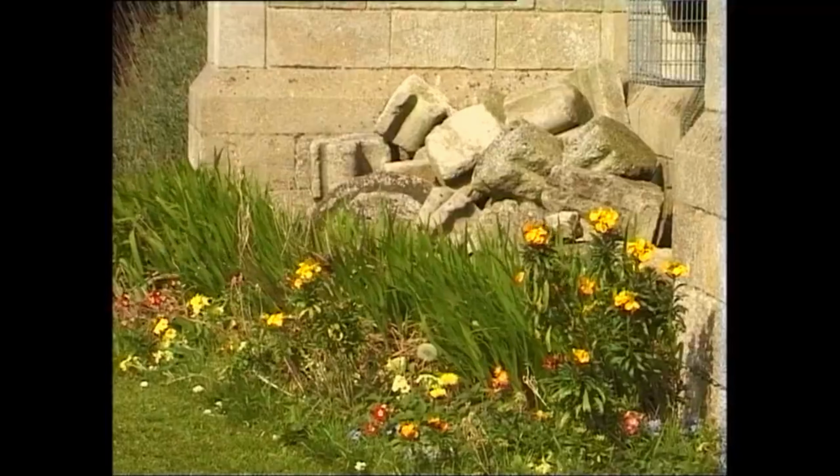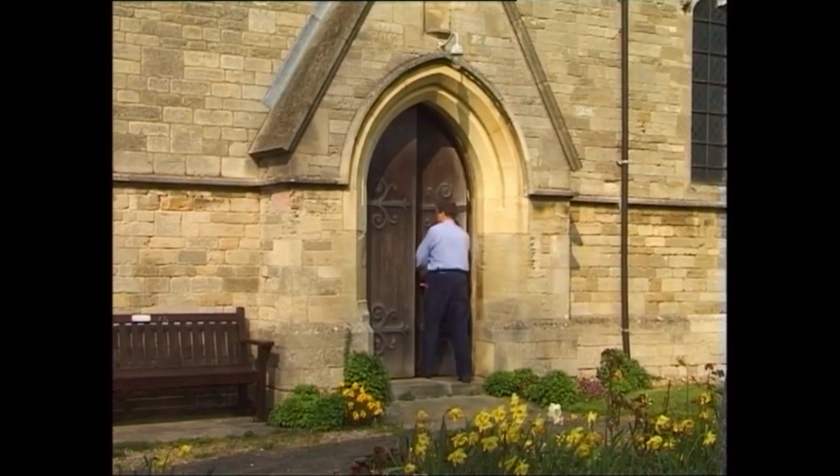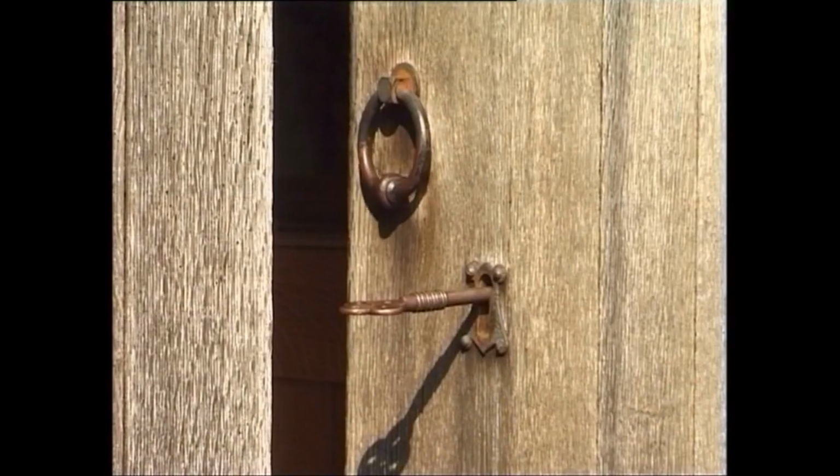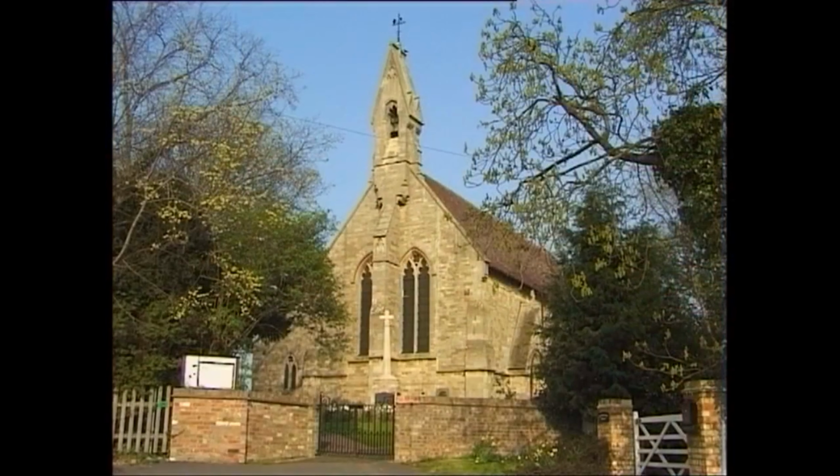Talk of history, one would imagine the local village church would have seen all changes possible, but appearances can be deceptive. Well, this isn't the first building that's been on this site. In fact, there was an older version of All Saints Church that was demolished in 1879. So although this looks as if it's been here for ages, in fact, it's only been around for about 120 years.